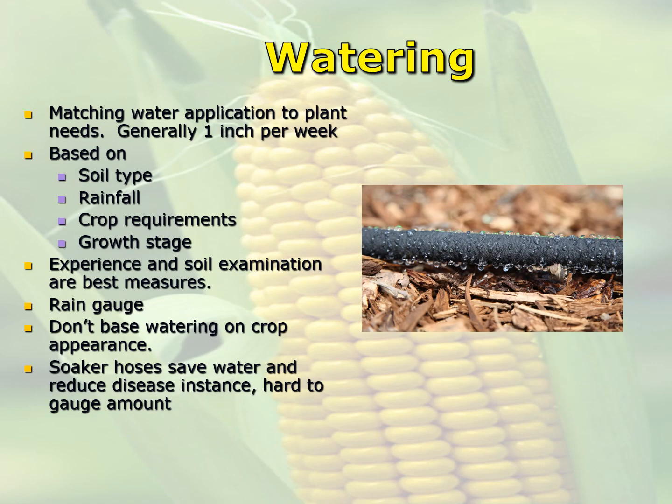Watering, you want to match your watering application to your plant needs, but generally 1 inch per week is going to be best, but it's also going to be based on your soil type, how much rainfall you've had, and your crop requirements. Sweet corn, whenever it's tasseling and then filling out, is going to need more water than if it's just a little 6-inch plant. That's where your growth stage is going to come in.